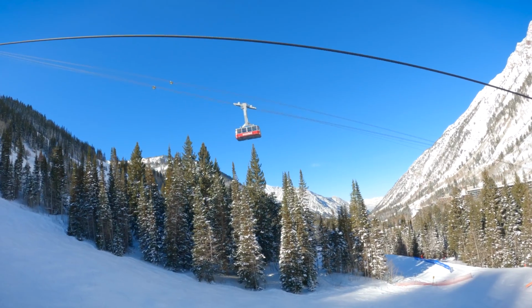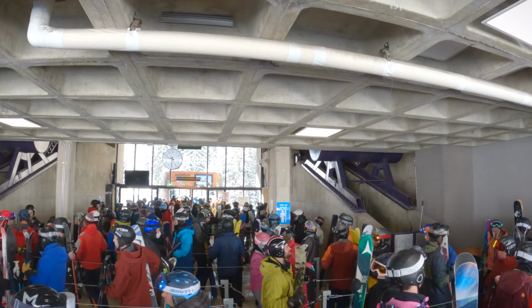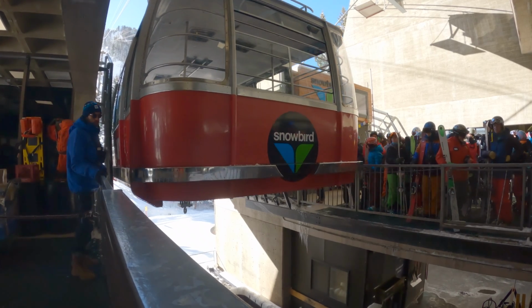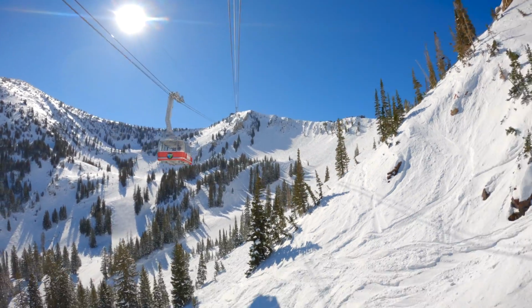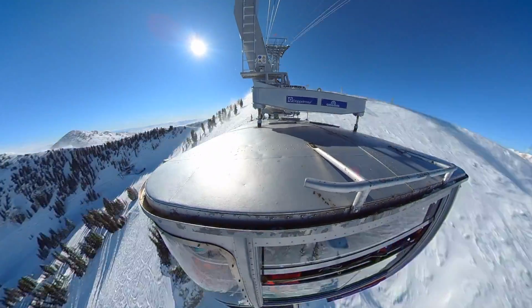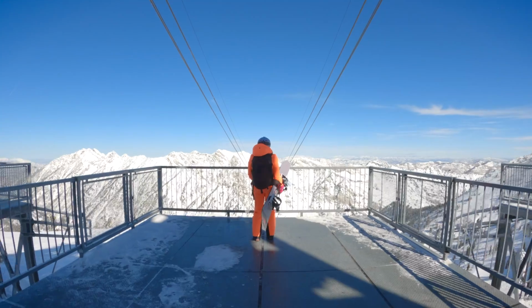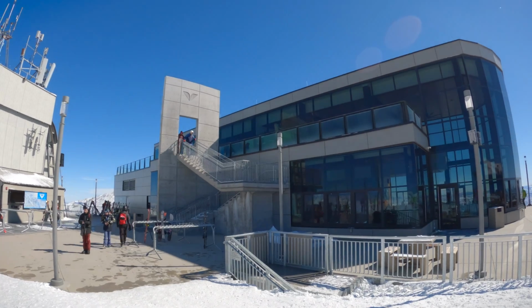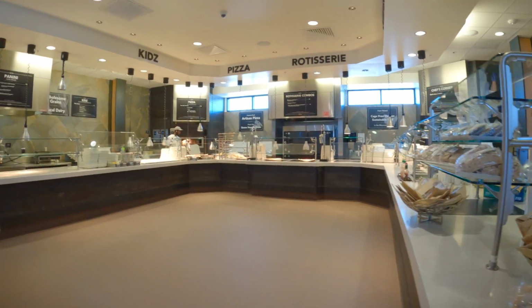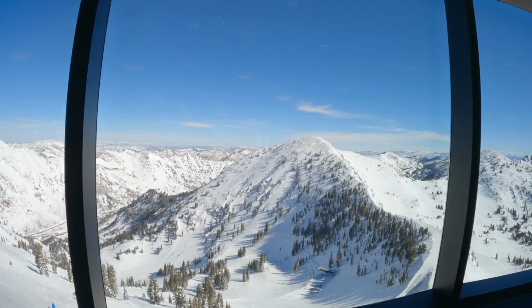The red and blue tram cars are the iconic features of Snowbird, and the cabins have been replaced since we visited. There's a long queue to get on, but each cabin holds 100 people. The ride up takes 8 minutes and offers views of the Peruvian Gulch, the Cirque Ridge chutes, and Mount Baldy for spotting your next line. At the top is an observation deck with views down to Salt Lake City and all areas of the resort. Inside is the Summit restaurant with several food options and open seating. Upstairs is more seating and another observation deck.